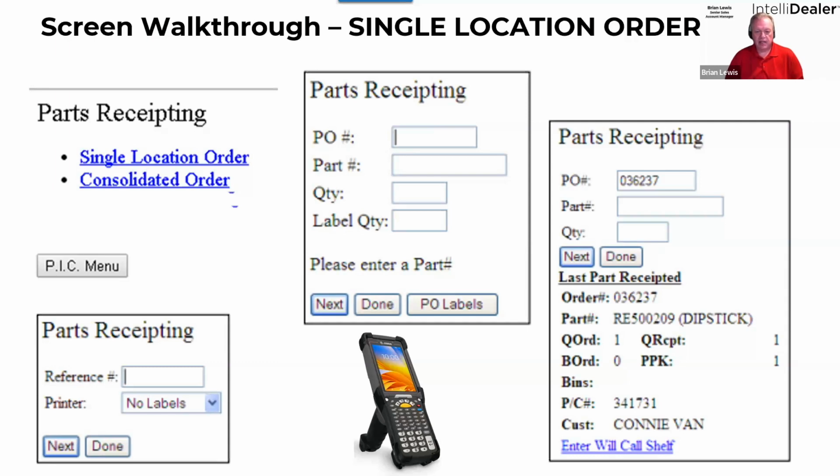The customer is going to come in later that day to pick it up. This allows you to put which shelf you actually put it on, so that when you pull it up in the system, you're going to see where to actually find that thing for the customer. If you have a large warehouse, it's difficult to find things, but typically a dealership will have one large will-call shelf for everything that's going to be picked up that day. But it allows you the flexibility to have that.